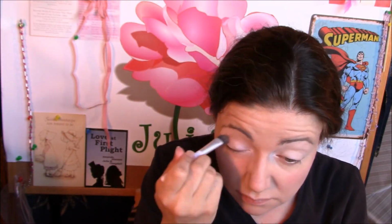Next, keeping in mind I'm going to be wearing glasses that have purple lenses, I need the look to stand out very well. I have purple lenses to give the effect of having purple eyes because I can't wear purple contacts. So I start off with a white base and then a very pale, almost lilac color on the eyelid itself.